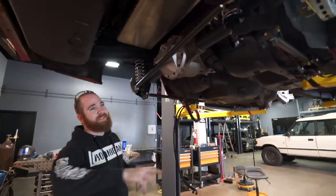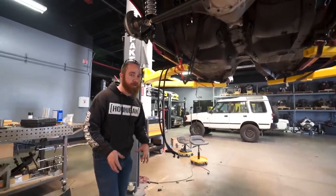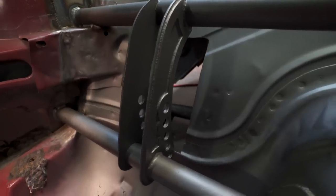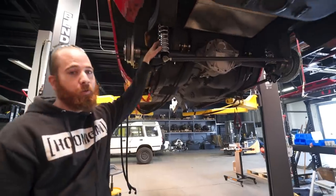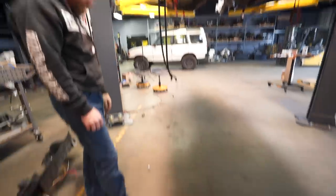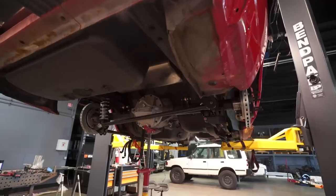It's in there, the four link is done. Some of you are probably asking why we went with a four link. We got a little adjustability built in. We also have adjustment inside of the car so we can change the angle of our top link. And then we have our Panhard bar to keep everything in check, left to right. Also got some QA1 coilovers on the top here. Super cool. Four link, done, installed, looking good.